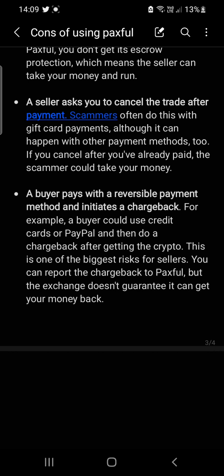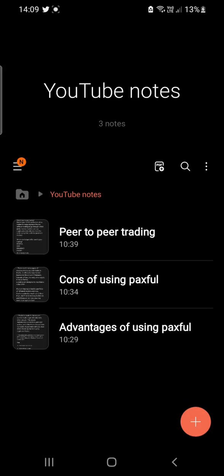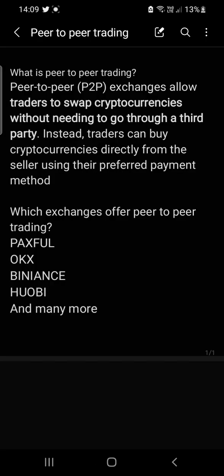As a buyer and a seller, there are cons. That's why it is advisable to trade with someone that has traded with multiple people and has a good reputation on the app. But yeah, that's my video on peer-to-peer trading. Peer-to-peer trading is a great method of making extra money using cryptocurrencies. Once you get a good reputation, you could do it on a daily basis and have daily trades. And you can even put a markup of maybe 30%, people will still buy.